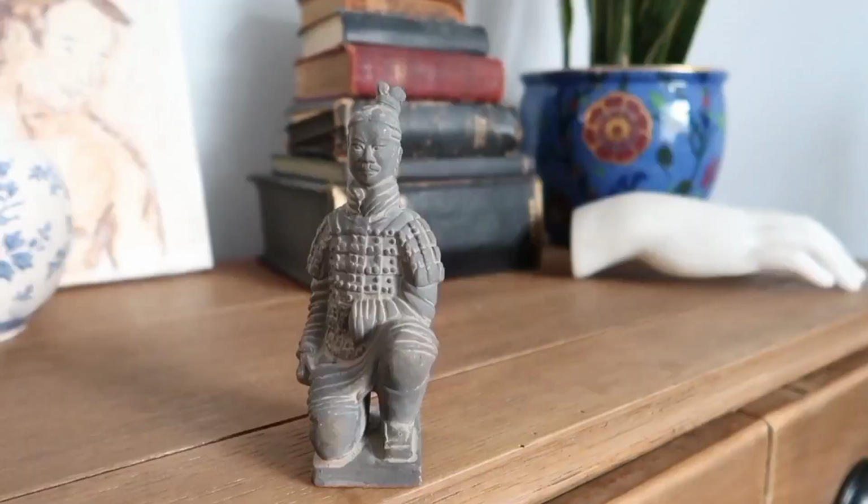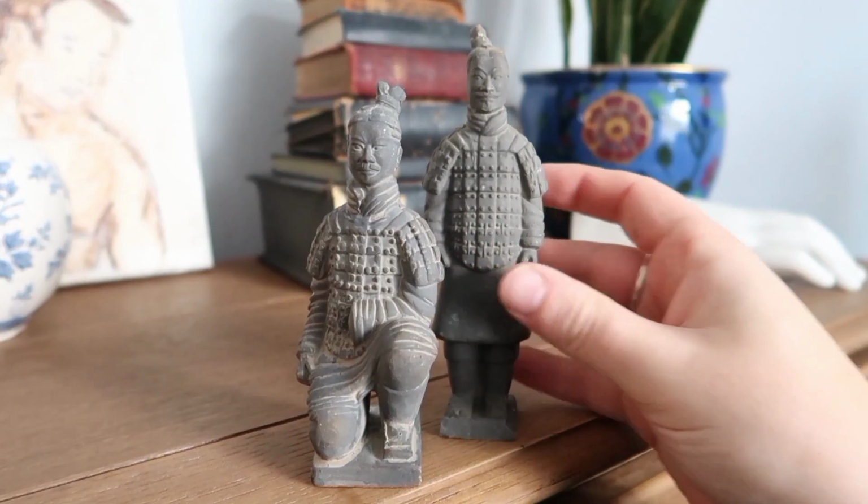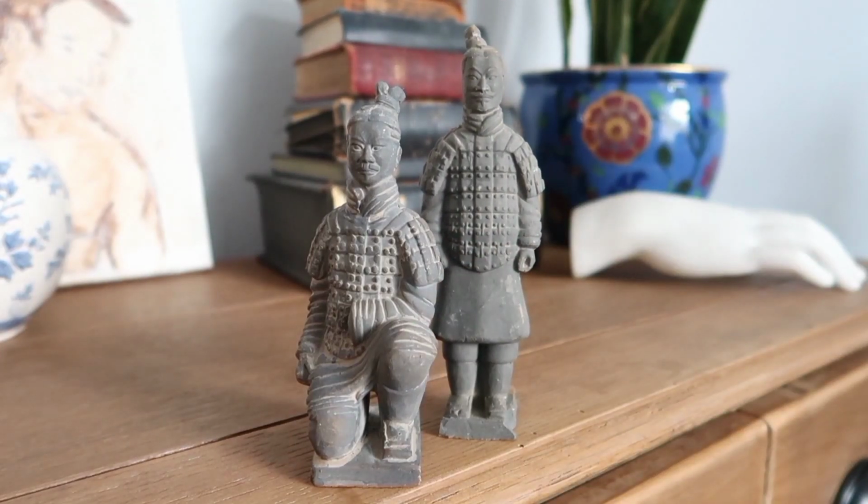I also found two of the terracotta army statues, which I really love. And I am thinking of filling all of those cloches downstairs with these. So I've got a couple of them already, all thrifted, all found, very inexpensive, but I think those cloches filled with the terracotta army would look really, really cool.